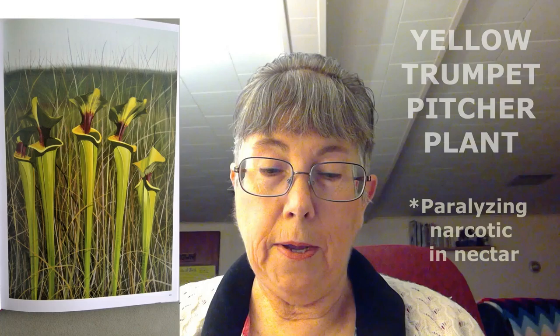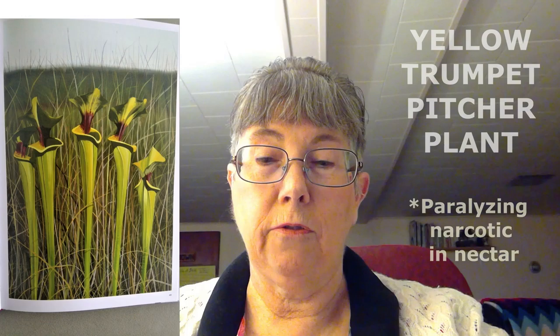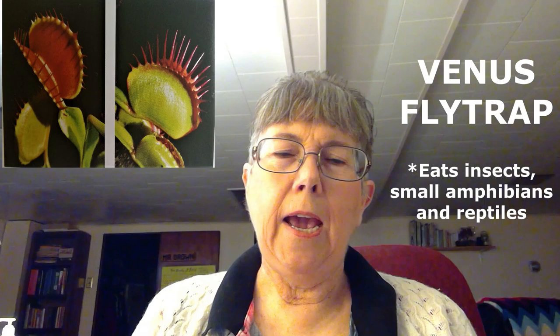And the yellow trumpet has a paralyzing narcotic in its nectar. And also, the bottom of the plant has downward pointing hairs that prevent the insects from escaping. Now, the most famous plant that eats insects and animals is the Venus flytrap, and it lives in the subtropical wetlands of North and South Carolina.